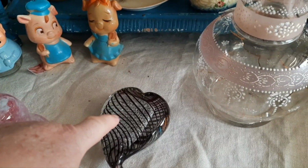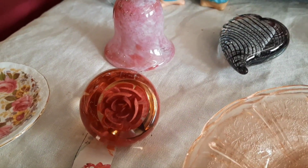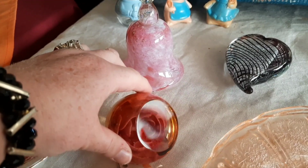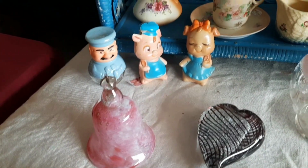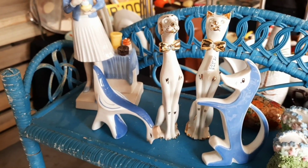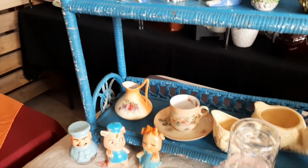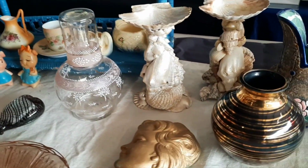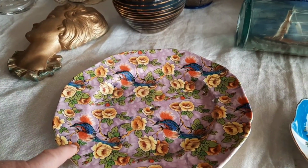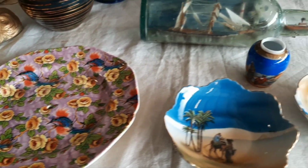Oh, I really like that paperweight there. That's pretty. Oh, and this one too. If you turn that to the side, you can see. That's really nice. I like that. Pink glass bell. Look at these. Those are salt and peppers or not? Got these lovely candles made out of shells. Pretty. Oh, this plate is lovely. It's very vibrant colours on that. Walzers, look at that. That's very cool.